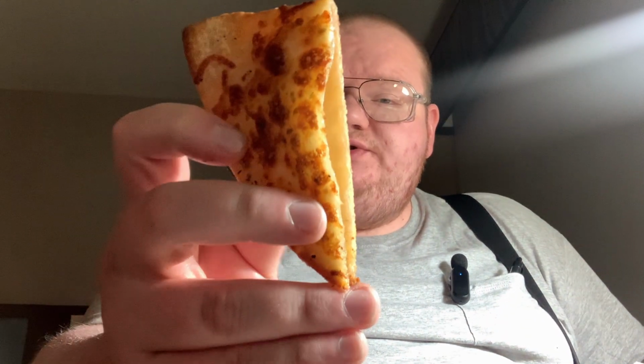Alright, then we got this little breadstick type thing. It's their pizza dough folded in half. Cheese on top. And then I believe there's provolone on the inside. Try with some marinara. Probably pass on the marinara next time, it's cold. Kind of bland. Get rid of that.